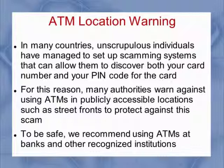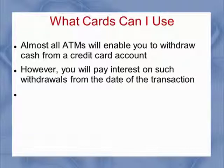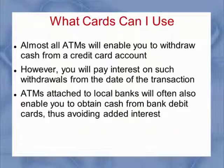What cards can I use? Almost all ATMs will enable you to withdraw cash from a credit card account. However, you'll pay interest on such withdrawals from the date of the transaction. ATMs attached to local banks will also often enable you to take cash out from bank debit cards, thus avoiding added interest.